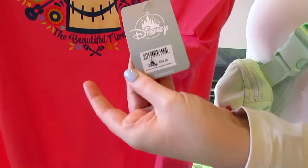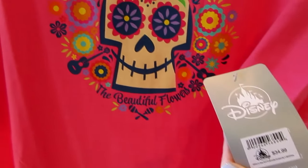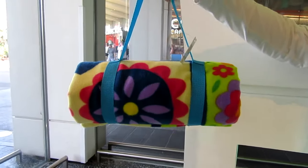We are going to do our best to share with you guys the prices for each of these items as we go.